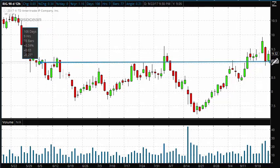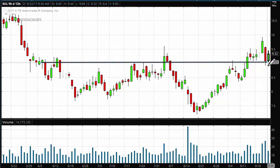Maybe look at this key level right in there. Maybe 9. Let's test it back here, kind of right there. So 9 could be an important level to hold and then continue higher, but you can see the trend is still pretty strong on the upside for the oil names.